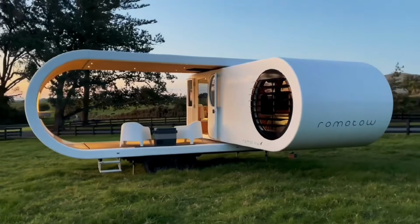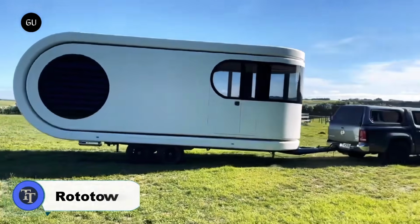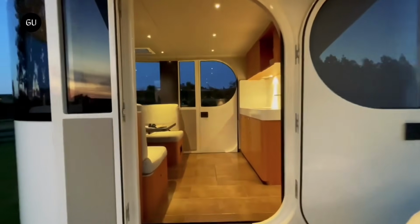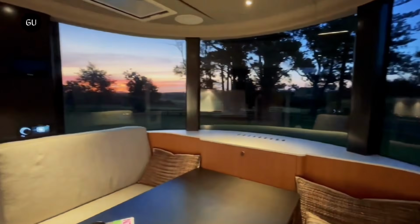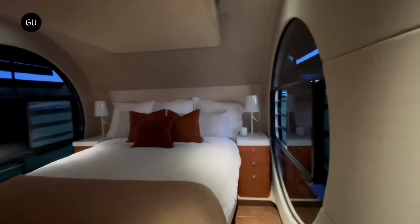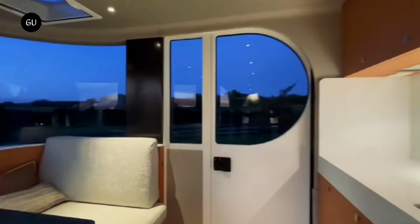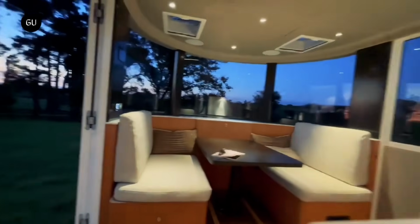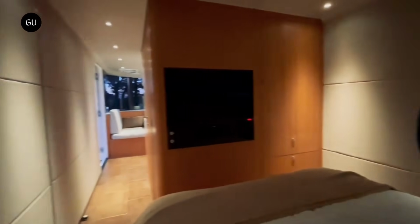What if your home could literally unfold itself at the push of a button? Meet the Rototow, a caravan that completely transforms the moment you arrive somewhere. Picture pulling up to your spot, hitting one button, and watching your trailer rotate open like something out of a sci-fi movie. Suddenly, your living space is 70% bigger. Just like that. Inside, you've got a kitchen that actually makes you want to cook, a dining area with views that'll make your jaw drop, and bedrooms so comfortable you'll forget you're on the road.